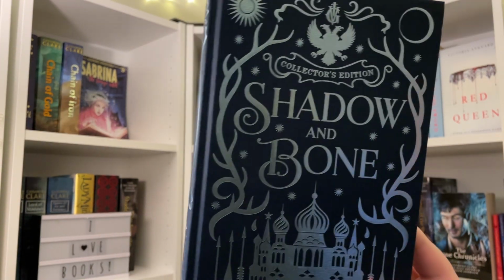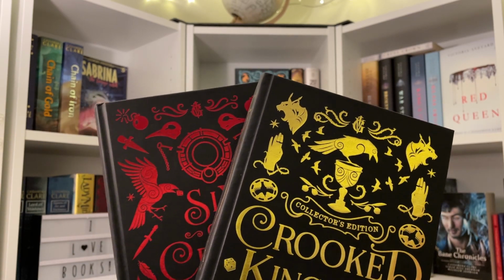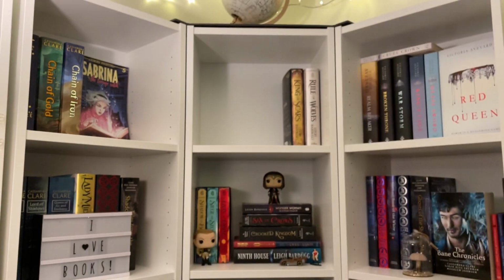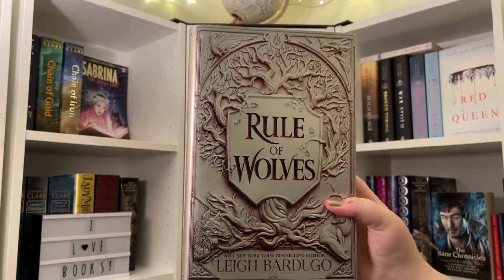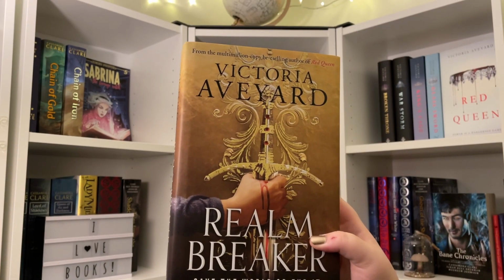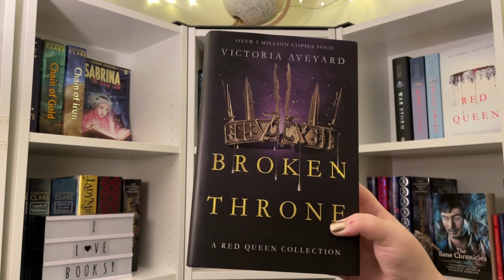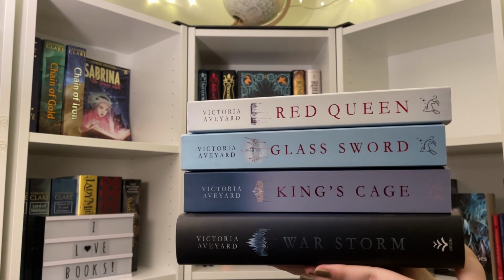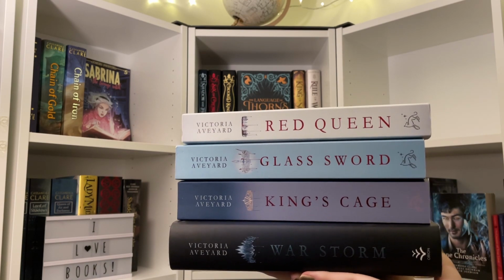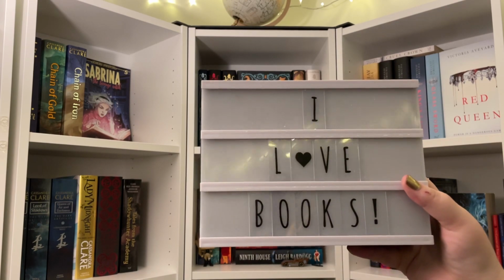I have the collector's edition of Shadow and Bone by Leigh Bardugo, the collector's edition of both Six of Crows and Crooked Kingdom by Leigh Bardugo, The Language of Thorns by Leigh Bardugo, King of Scars by Leigh Bardugo, Rule of Wolves by Leigh Bardugo, Cruel Crown by Victoria Aveyard, Realm Breaker by Victoria Aveyard, Broken Throne, a Red Queen collection by Victoria Aveyard, the Red Queen series, which consists of Red Queen, Glass Sword, King's Cage and Warstorm by Victoria Aveyard.